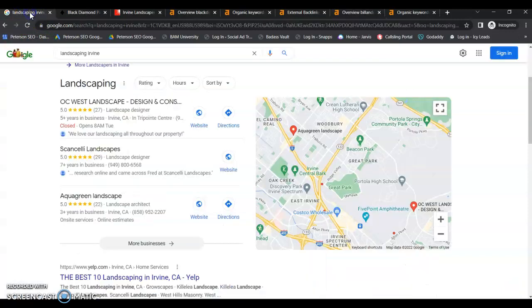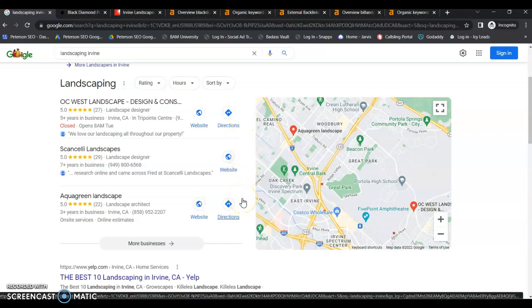And then the last part is this Google My Business or Google Maps section. Your goal should be to be in the top 3 of this section for every service area and every service, because 30% of people go straight to the maps and don't go anywhere else. So if you're not here, you send all those leads to your competition.